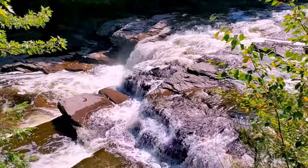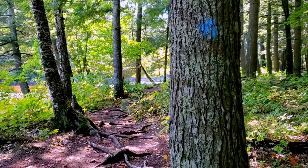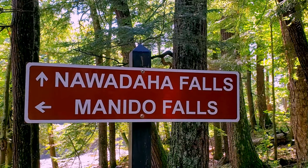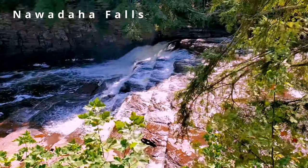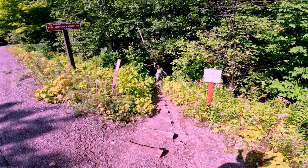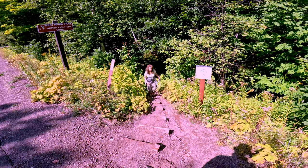So there are times where it really doesn't feel like you are on a trail, but they've done a great job of marking it with these blue signposts. This is Nawadaha Falls. You made it.